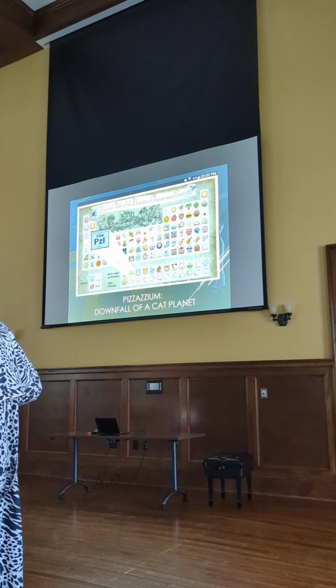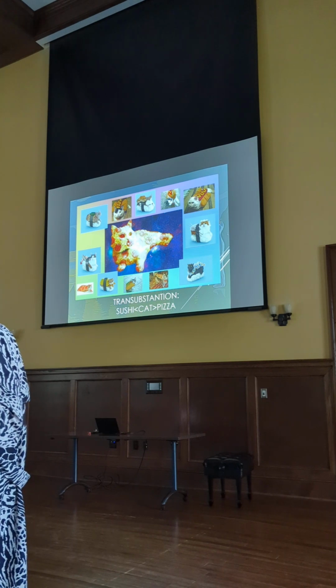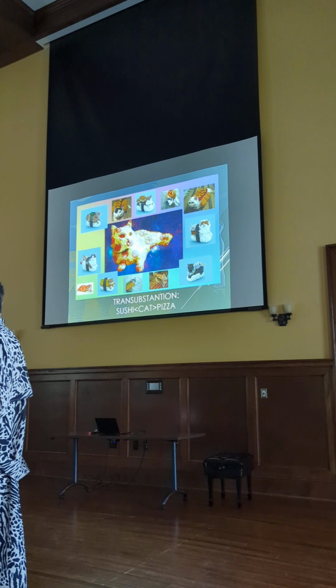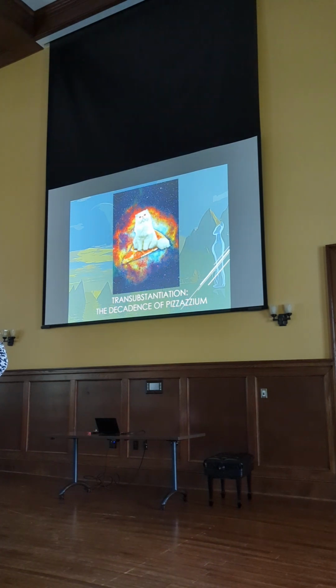And the interesting thing about pisazium is that it enabled them to turn into whatever they wanted. But what cats want is pleasure. So what they found is that they could turn into the most pleasurable foods they could imagine. So cats would float around in outer space. Yeah, so this cat is just getting ready. It's really got quite a buzz going with pisazium at this point. And now this cat is actually manifesting the pizza and is riding the pisazium wave.